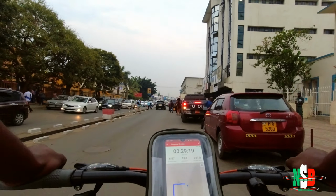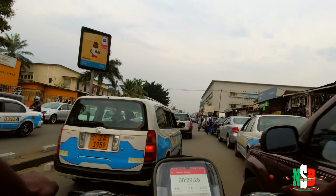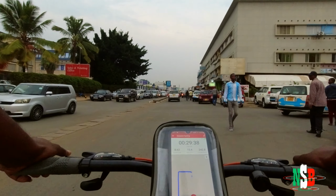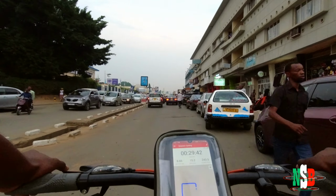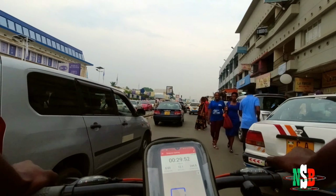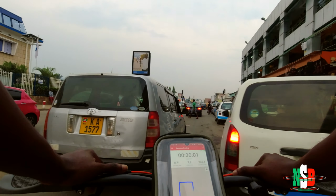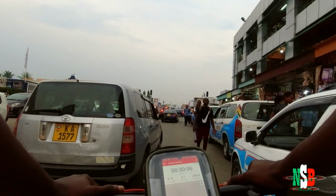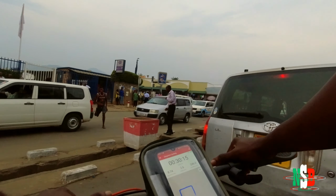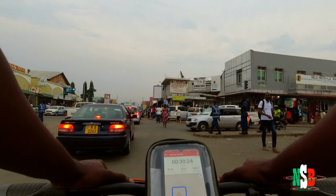Alright, so we are basically in the middle of the city right now. This is where all the shopping takes place. I did shopping here a while back. Really expensive. A lot of people don't recognize the camera, so it's good. Not awkward, not awkward at all. I didn't see the blinker, I would have avoided that long time ago. But let's just keep riding.